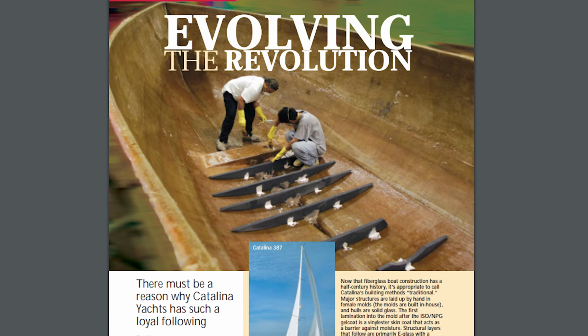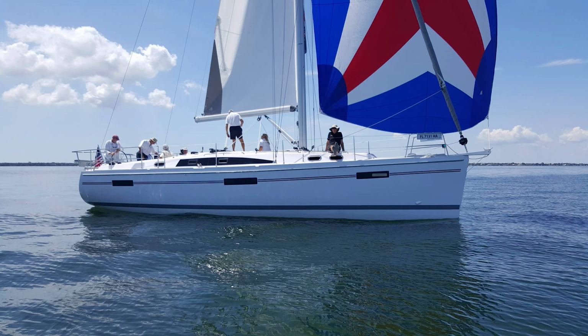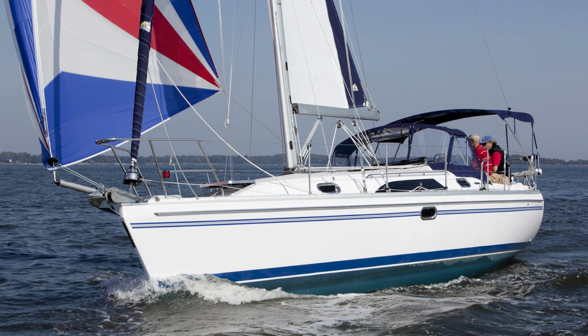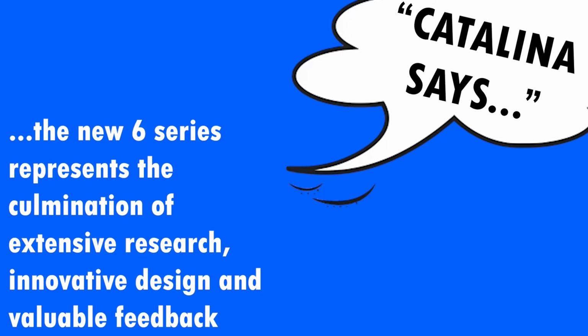This company has been around since Frank Butler founded it back in 1969 at the start of the fiberglass revolution, and they've never wavered. Building on all that success, they've just done a redesign and they're calling it the 6 Series, kind of BMW-ish. It includes the 426, the 386, the 356, and the boat I'll be showing you today, the 316, the baby.